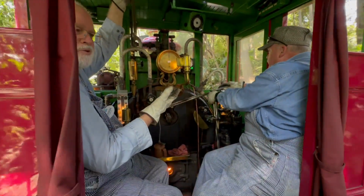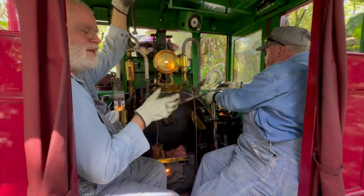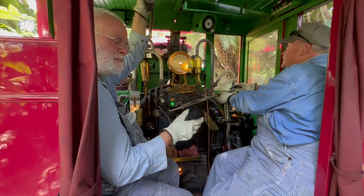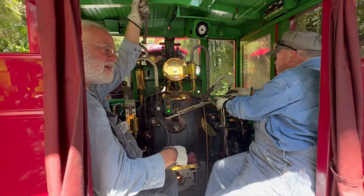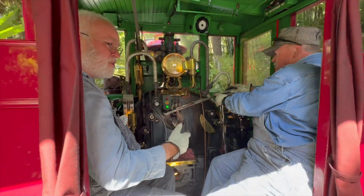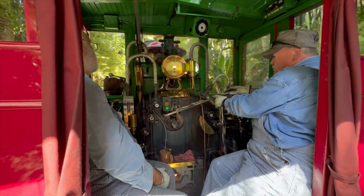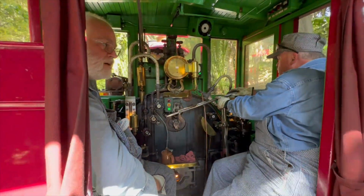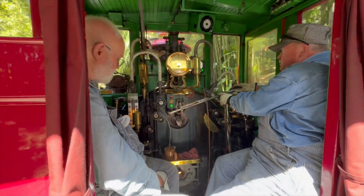Engine 4 has been a pain for the last month. It doesn't breathe well, so it has a tendency to smoke a lot, even though you try not to. And if you don't smoke, you can't get the pressure up, so you have to sacrifice either the smoke or the pressure.